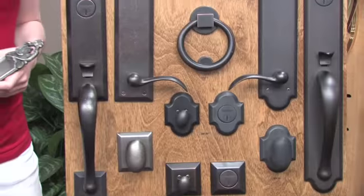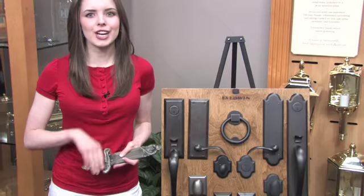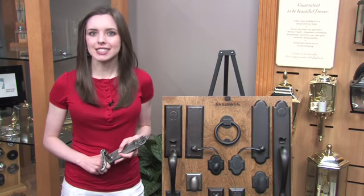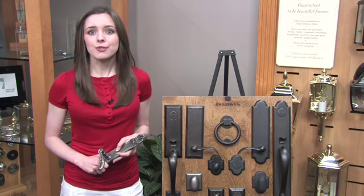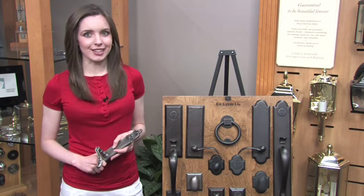That's right. Buying a doorknob is a step in the right direction, but come on, if you really want to make a statement, you've got to deck out your door, which means getting hinges, door knockers, anything that stands out. After all, this is the first thing people will see when they come up to your door, and you want it to be a good handshake.